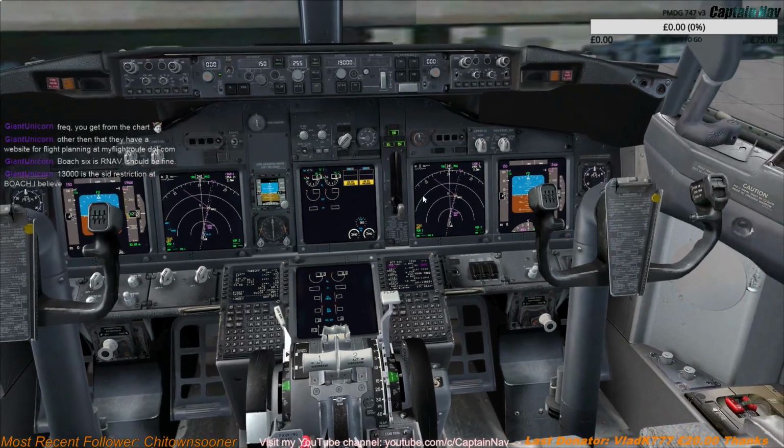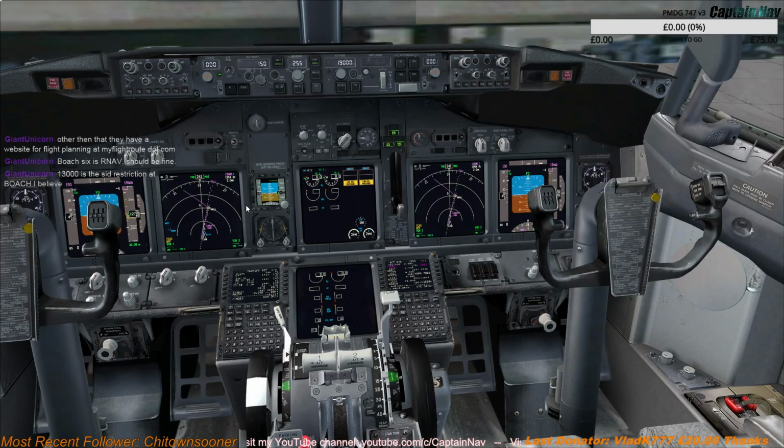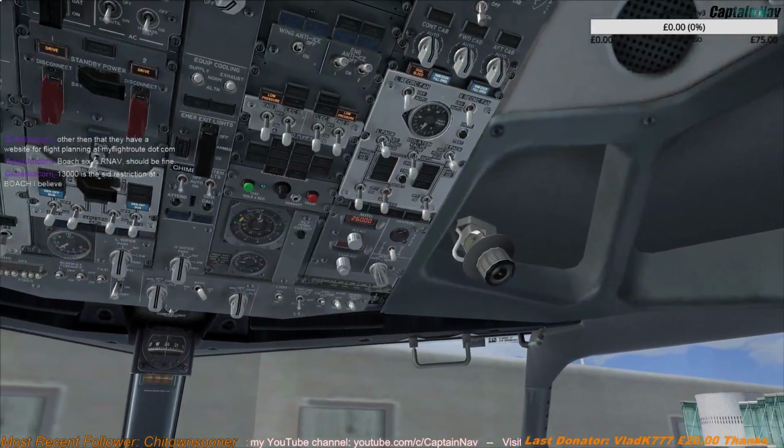280 on the heading and 5000 until established. Cleared the ILS. So that's the takeoff briefing, so now we know what we're going to do. It's the Boach 6 RNAV, FMC CDU is complete. 280 on the heading, Redwood 490. N1 bugs, they're all set. Flight deck door is locked and the doors are closed.